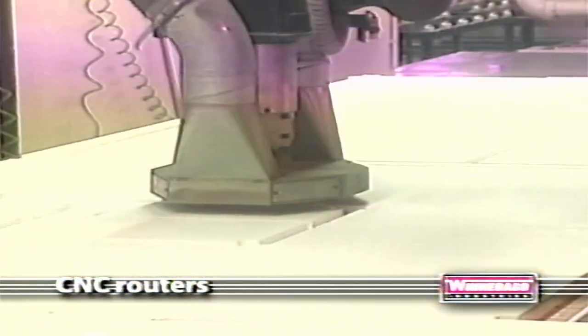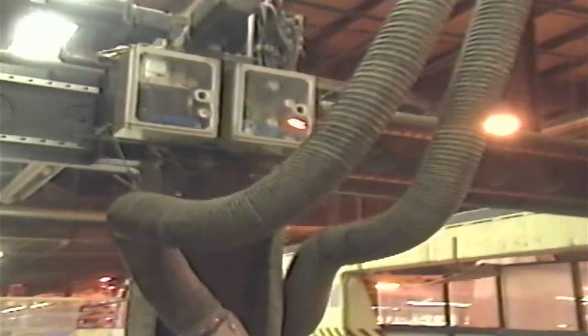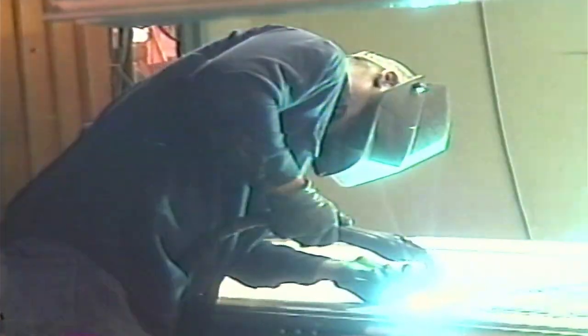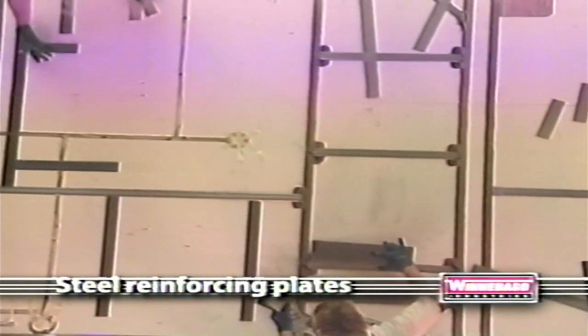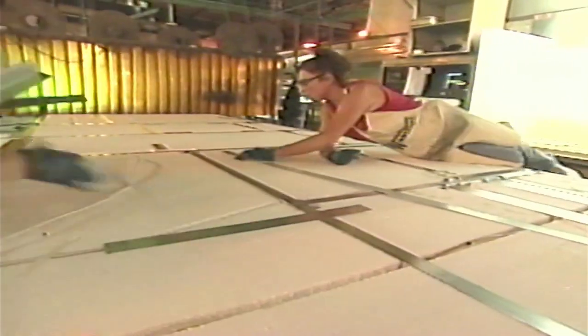By the way, the foam material removed in this process is recycled. Reducing waste and recycling scrap is a passion with Winnebago Industries. Then, a strong welded aluminum framework is embedded in the wall. And steel reinforcing plates are positioned at points where an appliance or cabinet will attach to the sidewall. That means your appliances and cabinets are anchored in steel. That makes perfect sense. It sure does. I like the thought of my appliances being secured in steel.